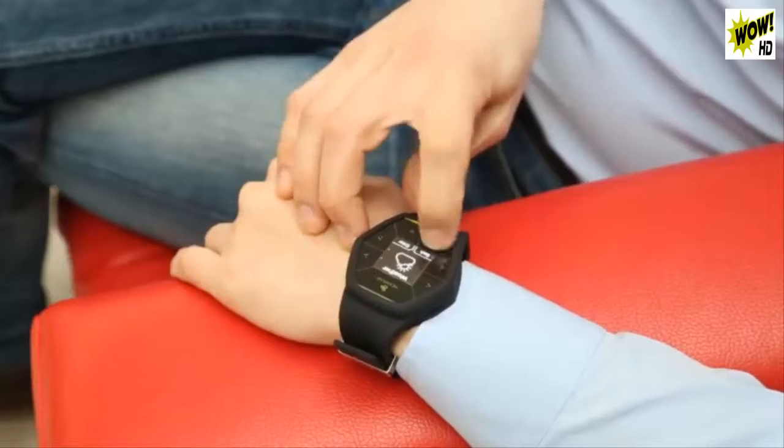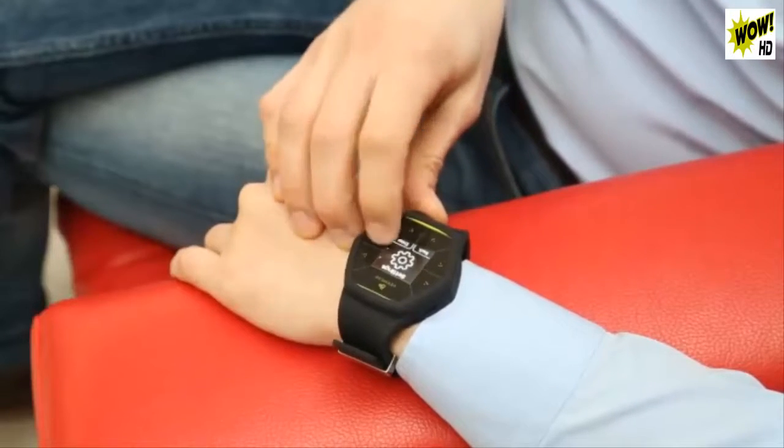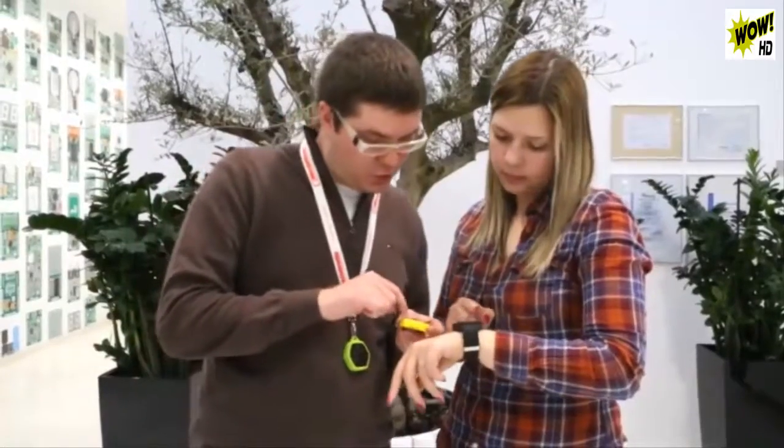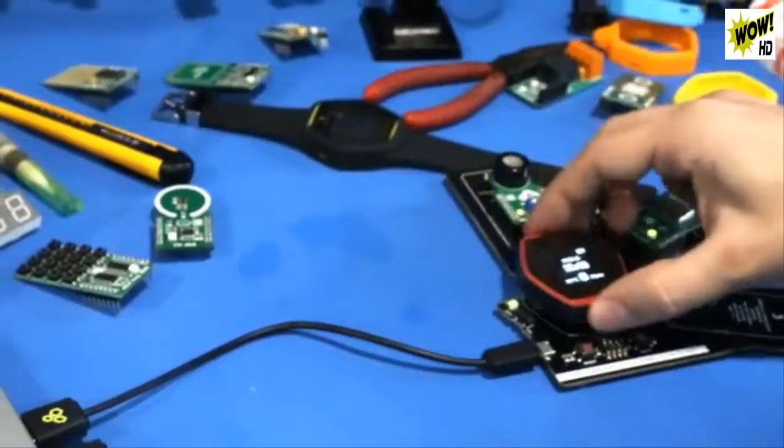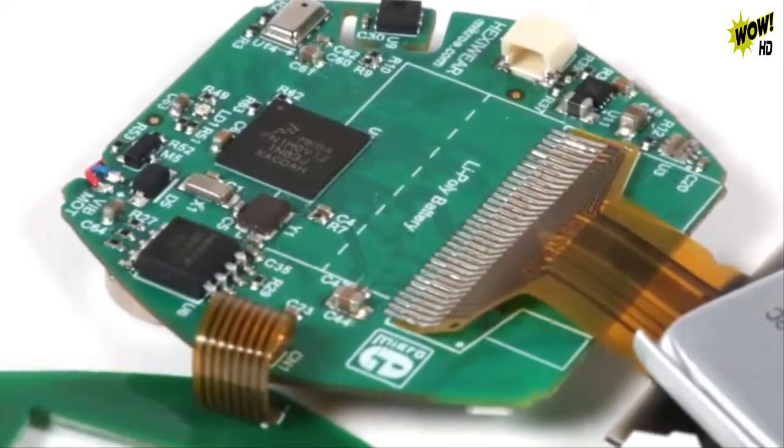Designing a wearable, however, was a new challenge. Our goal was to create a fashionable dev kit, something people would desire to wear. But at the same time, it had to be an IoT do-anything device. Hexiware is powered by a Kinetis 32-bit ARM Cortex-M4 microcontroller.